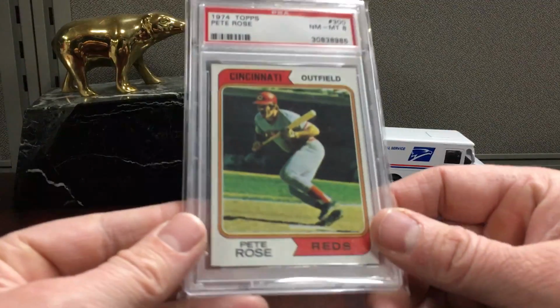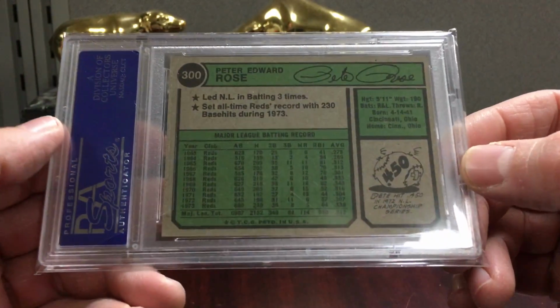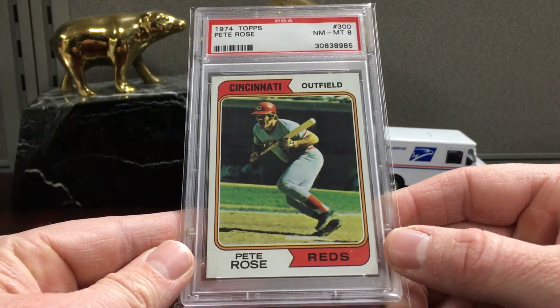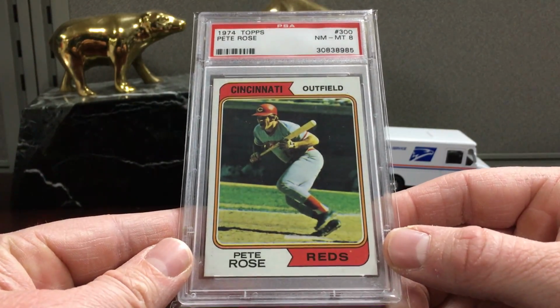We've got another Pete Rose. We're gonna go through a little Pete Rose run here. So here's the 74 in an 8. Beautiful card. Looks like he's laying down a drag bunt or something in that one.